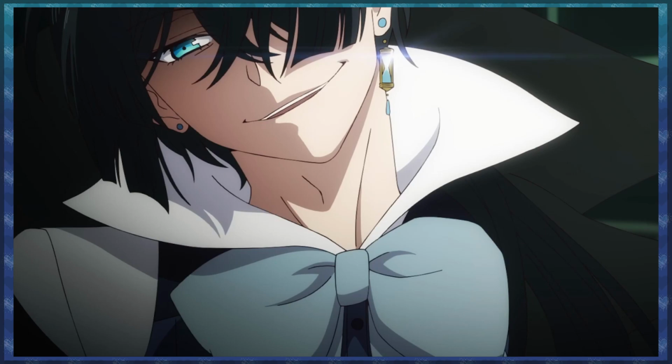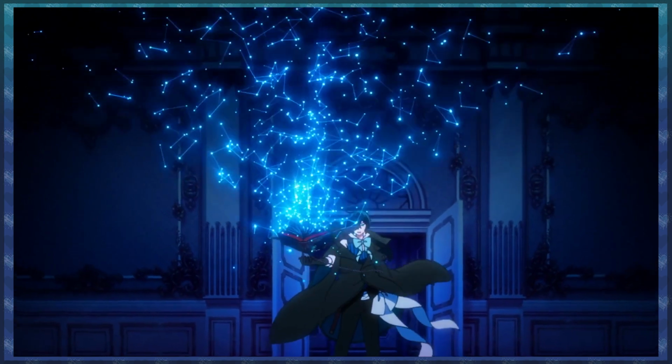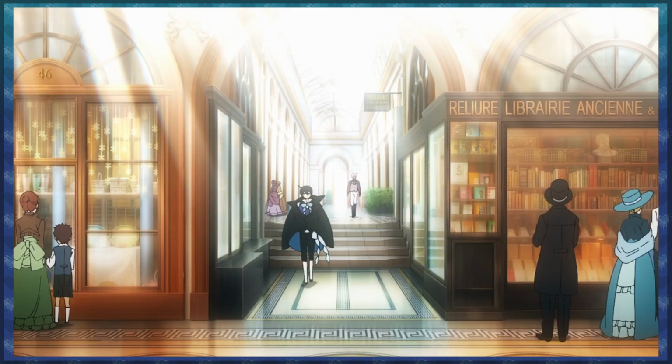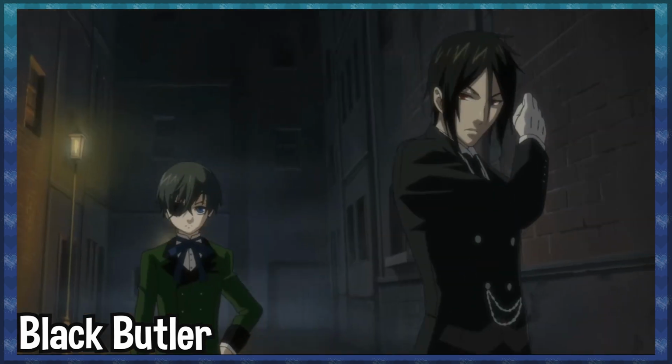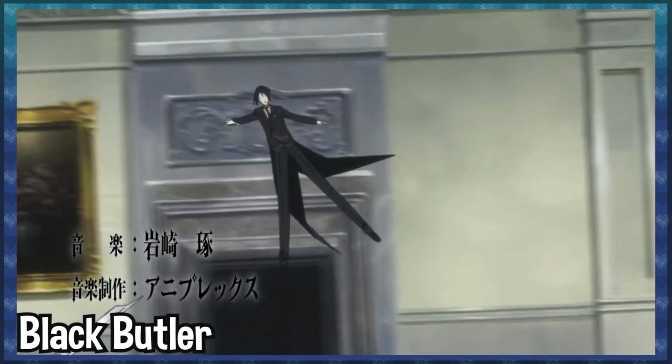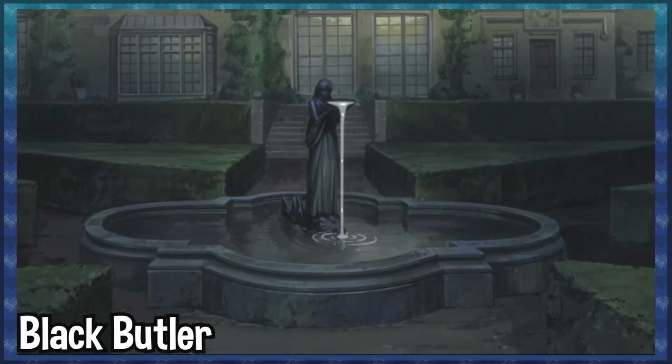The Case Study of Vanitas is a pleasant surprise of the season. Coming into it, I didn't think it would be one that appeals to me. It reminded me a lot of Black Butler at the beginning of it, and I don't enjoy Black Butler for a number of reasons, the relationship between Sebastian and Ciel being one of them, but stylistically it just doesn't really fit in with what I want from a series.